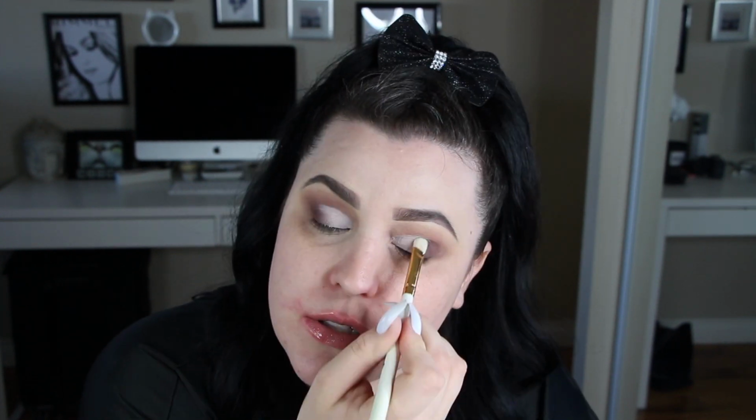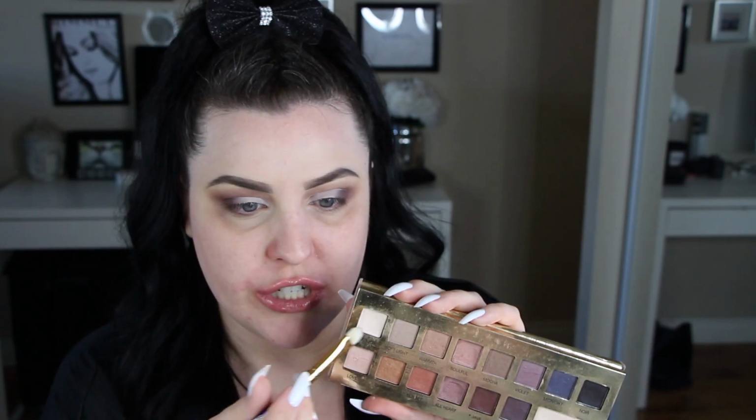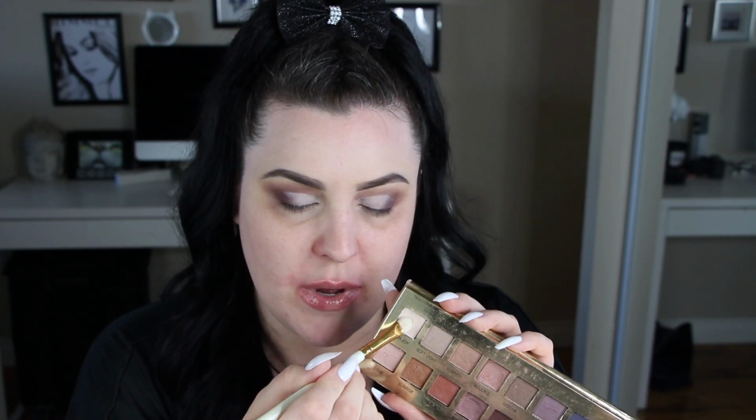I want this to be a neutral eye. I mean, not neutral, blah. I want it to be a matte eye. I don't want too much shimmer on this. So I'm just gonna put a matte shadow on top. There's nothing on this brush right now. I'm just patting out the concealer so it's not super wet, because it'll crease if that's the case. I'm going to grab from this palette, I guess Sheer Joy, but is this super sheer? It is, but that's okay. So I'm gonna grab Sheer Joy from up here and pop that right on top.